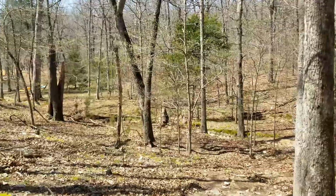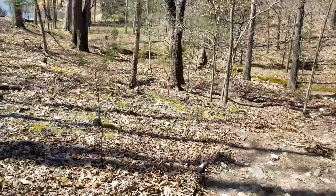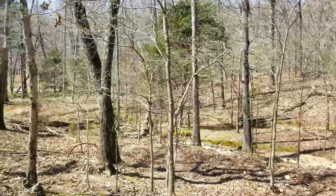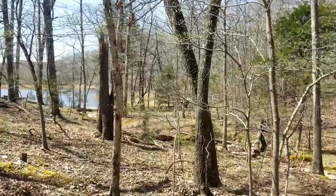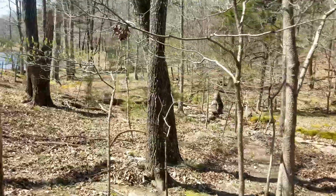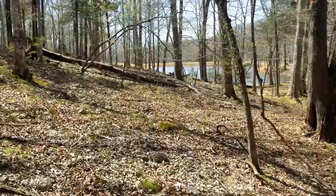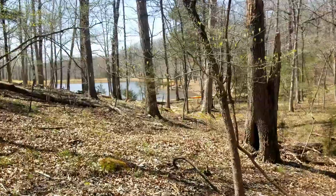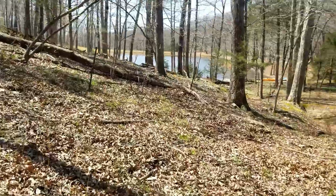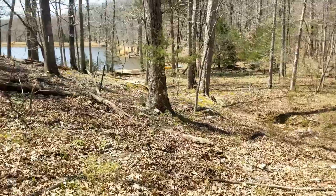Let's walk down this way here. The dog's not used to people walking over by his property, so he's really protective. Let's come over here. Once I get a rain suit or whatever, I'm gonna come down here and watch this stream flow, because it flows a lot. It washed out our road.